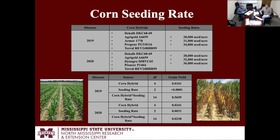This was done on 38-inch raised bed row spacing in a dryland environment. There we picked 5 of the highest yielding corn hybrids from our MSU demo every year. And we had 3 seeding rates both years. In 2019, we had 3 seeding rates: 28, 31, and 34,000 seeds per acre. In 2020, we had 28,000, 32,000, and 36,000 seeds per acre. Our recommendation in our area for most hybrids falls in that 30 to 34,000 range. Some of them are a little bit higher than that, but that's where a lot of the producers in our area are.